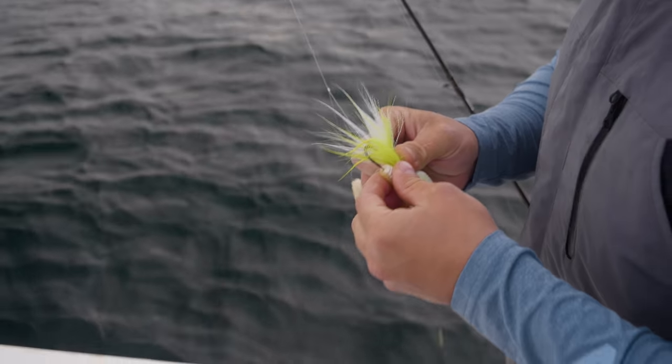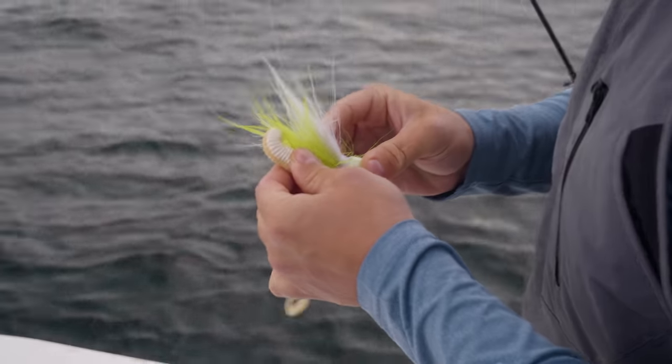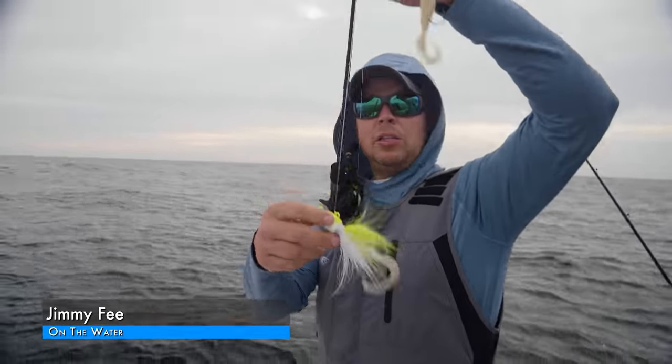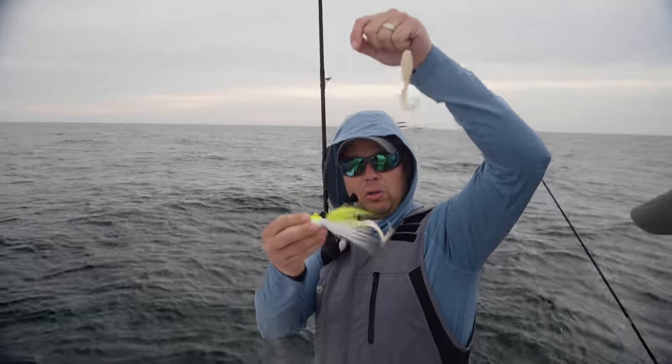We got the Gulp on there. That should give me plenty of scent. I'm not gonna bother tipping it with any bait. Basically, what this is gonna do along the bottom is I'm gonna keep it in constant motion. It's gonna hit bottom, gonna lift and drop. Just not big sweeps like you would jigging a diamond jig for bluefish, just smaller little taps.